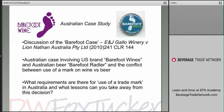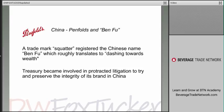I guess the other lesson from Penfolds there is that if you're seeking to get involved in China, it's worth pursuing a Chinese character trademark as well, and spending some time maybe with marketing people in China to come up with a good name and a good Chinese character equivalent to your brand. We've had experience here with some of our clients going into China, and in our experience, it's something that's worth getting right at the start and spending some time working out what some compatible translations might be.